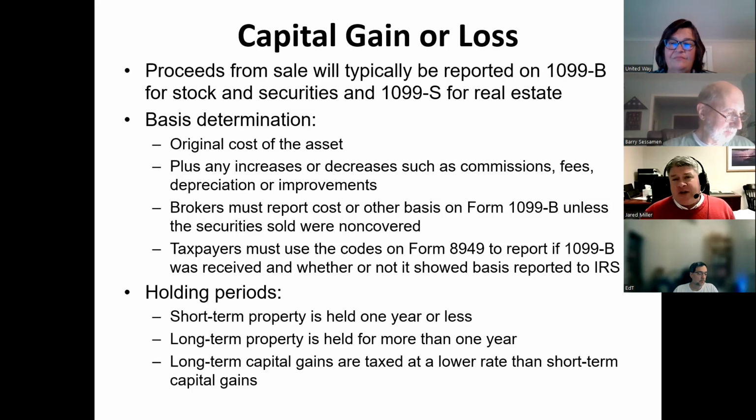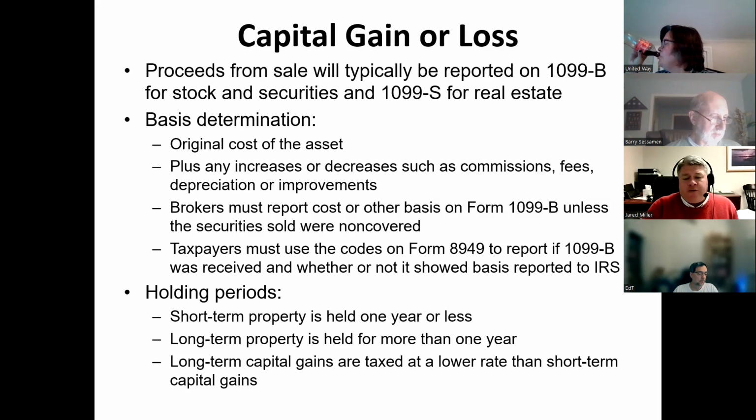The broker may actually have that information and be able to provide it. Sometimes if they have a relatively longer brokerage account, some of the information in the back of that brokerage statement may actually have basis listed for you, even if they didn't report it on the front pages. So you may want to thumb through that a little bit. But again, we cannot provide basis information. That has to come from the client or their broker.